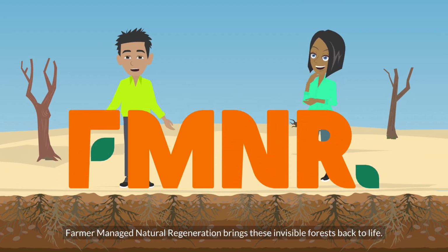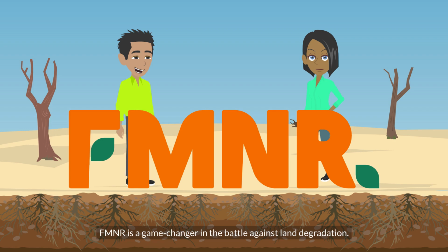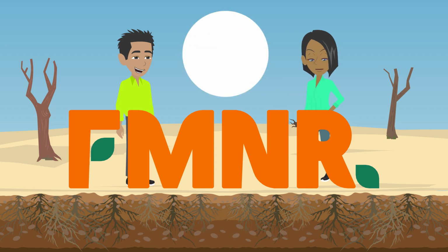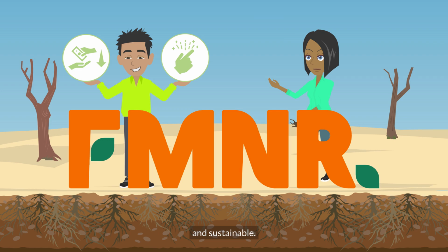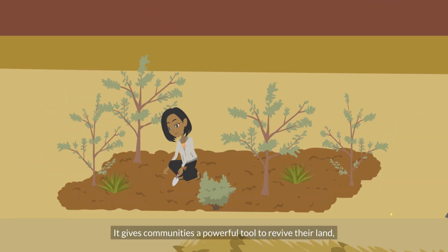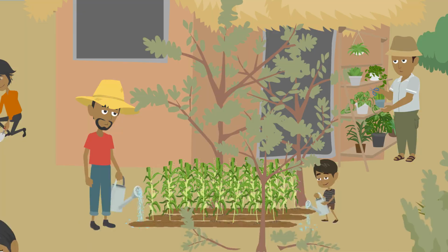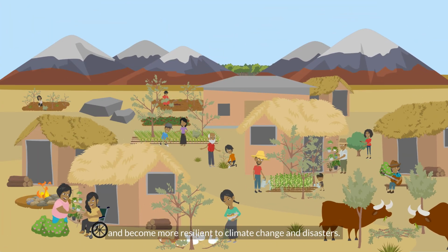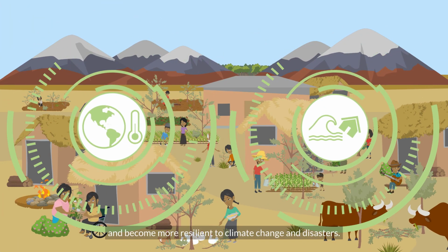Farmer-managed natural regeneration brings these invisible forests back to life. FMNR is a game changer in the battle against land degradation. It's low-cost, simple, and sustainable. It gives communities a powerful tool to revive their land, boost crop and livestock productivity, and become more resilient to climate change and disasters.